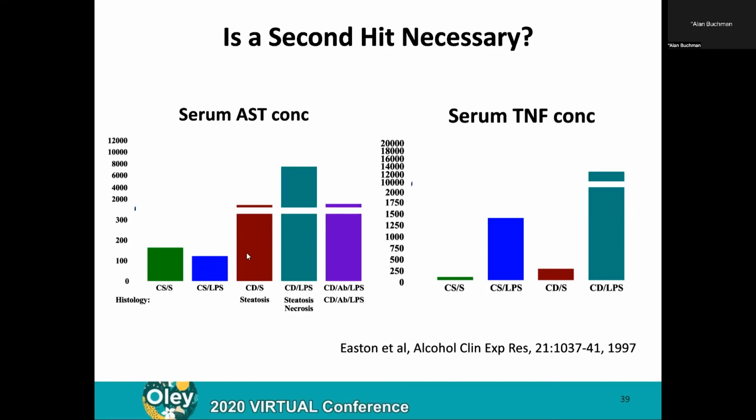But if we have a fatty liver and we add endotoxin, which is like when you're septic, to the fatty liver, look what happens here. The liver is really severely injured. And if you give an antibody to the endotoxin, then you're back here with just the fatty liver. So the concept here is that if you don't have a fatty liver to start with, then it doesn't matter if you get septic. But if you do have a fatty liver from choline deficiency and you get septic, then you're in serious trouble.